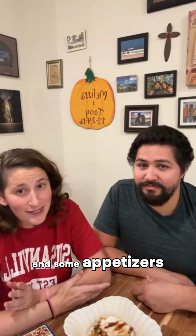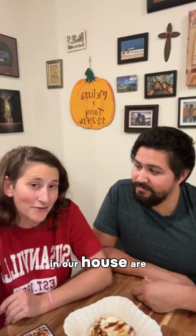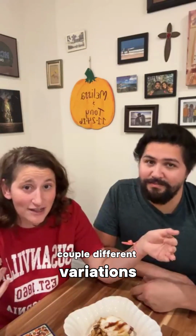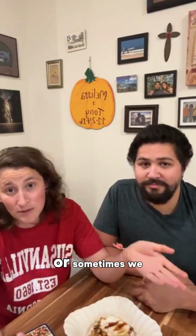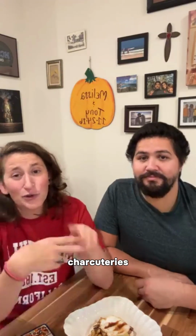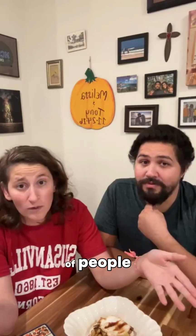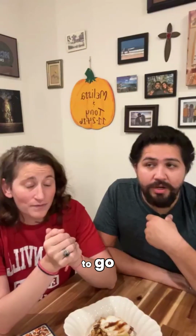Yeah. And some appetizers that tend to be winners for us in our house are definitely this one. We have a couple different variations of toppings that we'll do, or sometimes we might go more savory with it. Other than that, charcuteries I think are winners for a lot of people. For most people, I would say definitely a charcuterie tray is the way to go.